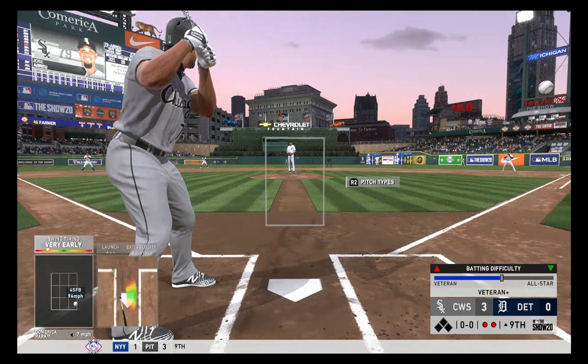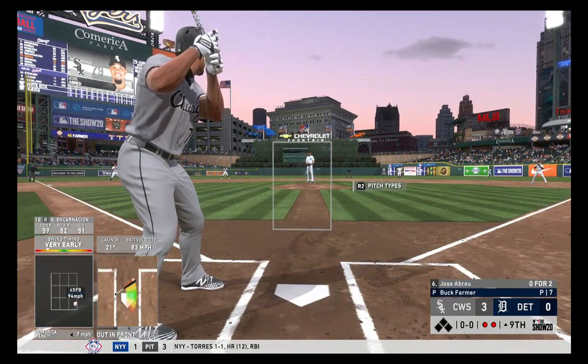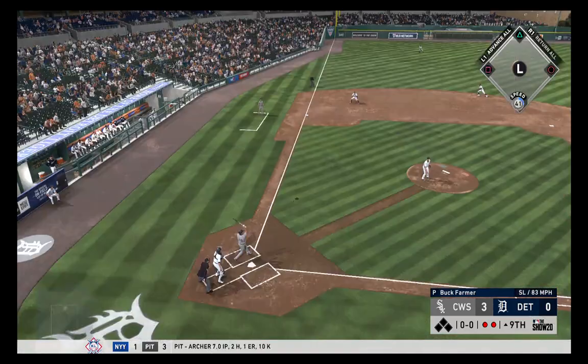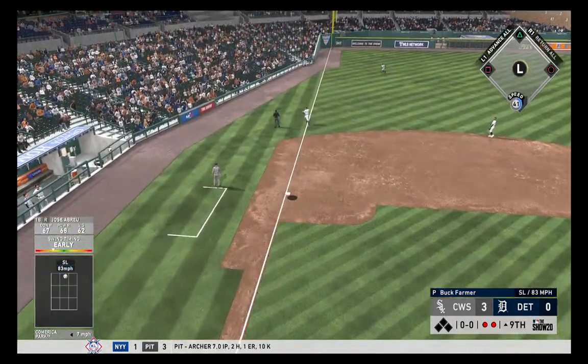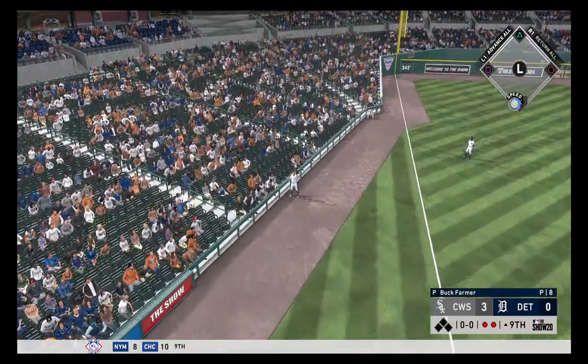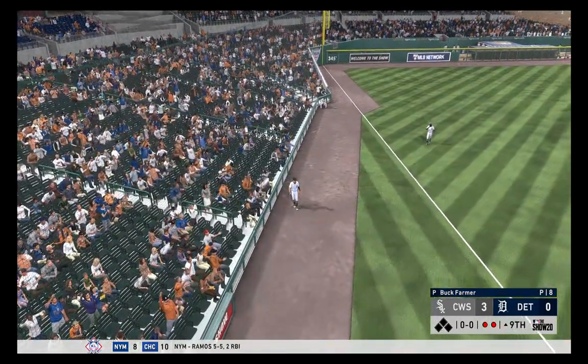So here's the slugging first baseman Jose Abreu now. He's 0 for 2 in the ballgame so far. Popped him up. Candelario in foul ground. And that's the 3rd out.